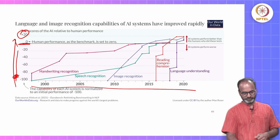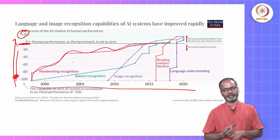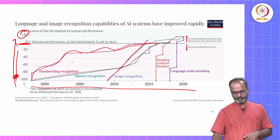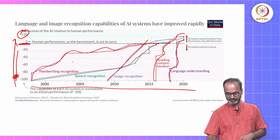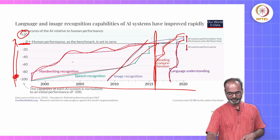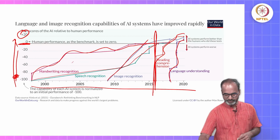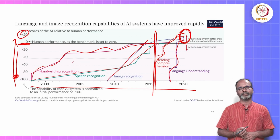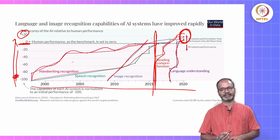Right? So if you see around 2000, handwriting recognition went through some phase and came as close as it could to human capabilities. Speech recognition had this kind of curve, then image recognition, reading comprehension, language understanding. Until some point here, nothing was close to human beings. Whereas now, I'm sure if you do a 2024 graph, it will be slightly better, where these systems are able to do better than human beings. AI systems perform better than the human beings who did these tests.